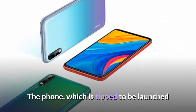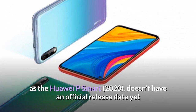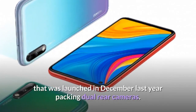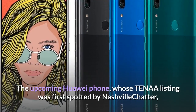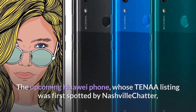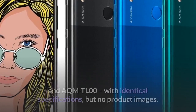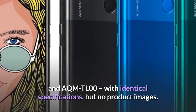The phone, which is tipped to be launched as the Huawei P Smart 2020, doesn't have an official release date yet and is expected to succeed the Huawei P Smart 2019 that was launched in December last year packing dual rear cameras. The upcoming Huawei phone, whose TENAA listing was first spotted by Nashville Chatter, is listed on the TENAA database under two different model names, AQM-AL00 and AQM-TL00, with identical specifications, but no product images.